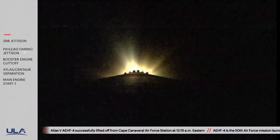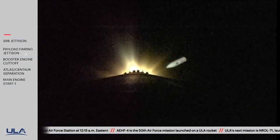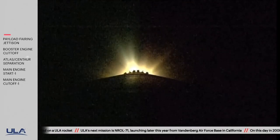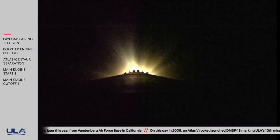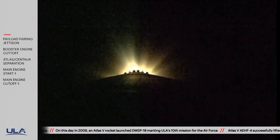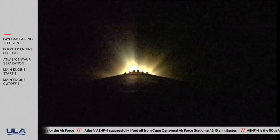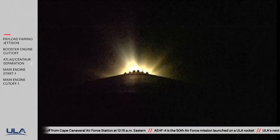Approximately 1 minute remaining to BECO. Standing by for payload fairing jettison. And we have good indication of payload fairing jettison. And we have CFLR jettison. Now 3 minutes, 40 seconds into flight. Vehicle now throttling to 95% thrust. And main engine now throttling to maintain a constant 4.6G acceleration limit.